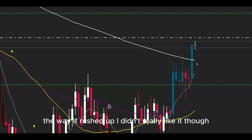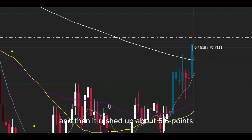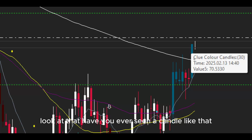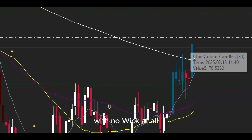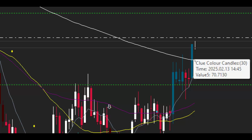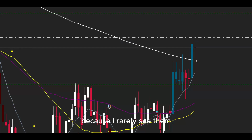The way it rushed up, I didn't really like it though. At the end of that candle, did you see what happened? It was down here, and then it rushed up about 5-6 points. Closed flat. Zero spike. Have you ever seen a candle like that, with no wick at all? You rarely see candles like that, and I can't tell you whether that's a good or bad thing, because there's not enough data for me.